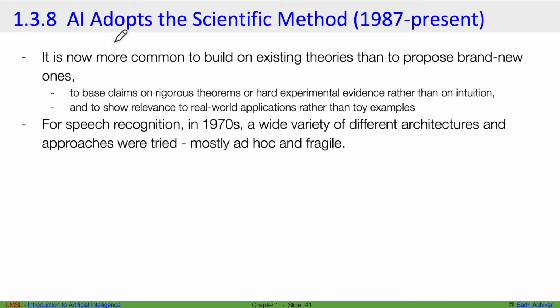Considering that many people thought that the techniques of AI, or the progress in AI, must adopt a scientific method where people build on top of each other's work, it is now more common to build on existing theories rather than to propose brand new ones. Instead of saying, I know how the brain works or how it does what it's supposed to do, people now compare existing works and treat AI more like a standard scientific discipline. And it is now a practice to base claims on rigorous theorems and hard experimental evidence rather than on simply intuition.